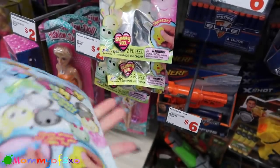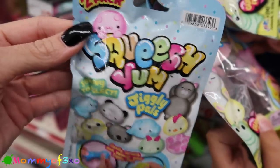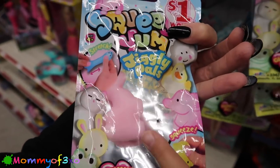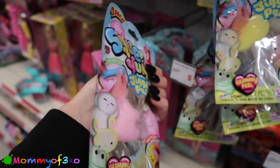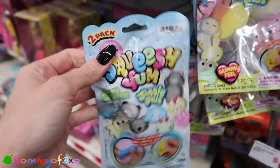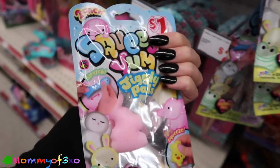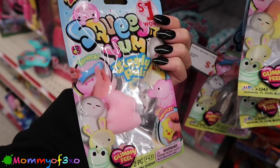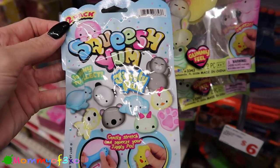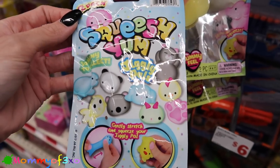And as you guys probably already know, if you love squishies like us, Squish Yum is a brand that makes squishies. And I think they're sold at Walmart. Are they sold at Walmart, the regular Squish Yums? Yes, they are. And I'm not sure where else, but they're at Dollar Tree too, but not the big ones, just the small ones like donuts and cookies. But these ones we have not seen yet anywhere.